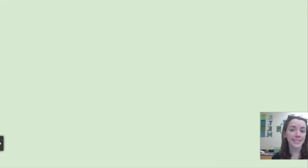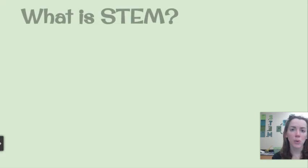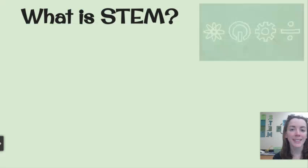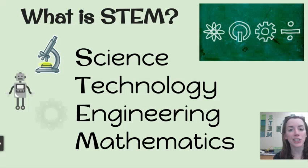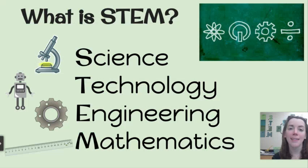Today's activity is a STEM activity. What is STEM? What do the letters in STEM stand for? That's right. STEM stands for science, technology, engineering, and math. And this project is going to incorporate all 4 of those things.